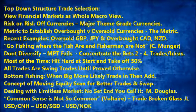Now, this quote, "Common sense is not so common," doesn't come from a Forex trader. It comes from French philosopher Voltaire. And I think you can get a lot of trades by just using some common sense, okay?